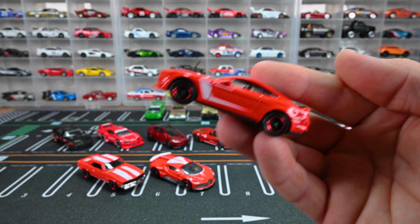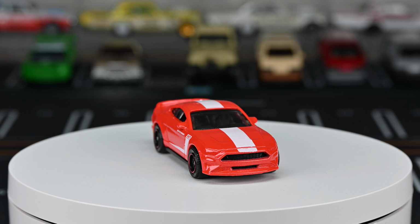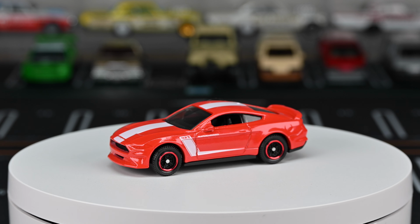If I can get this thing out of the package. All right, there we go. We got the Ford Mustang finally out of the package. This thing looks cool. Definitely digging it. It says 427 supercharged on the side of the car. It's got big tires with red trim on it, with black wheels.